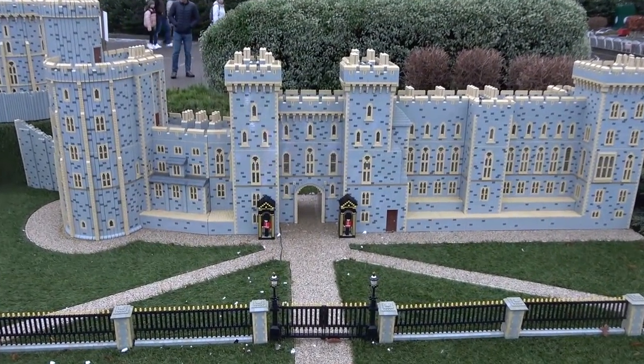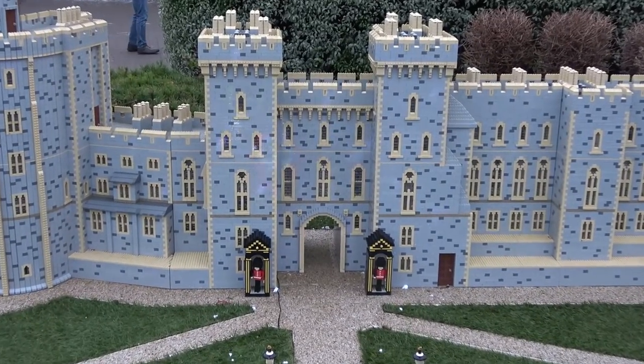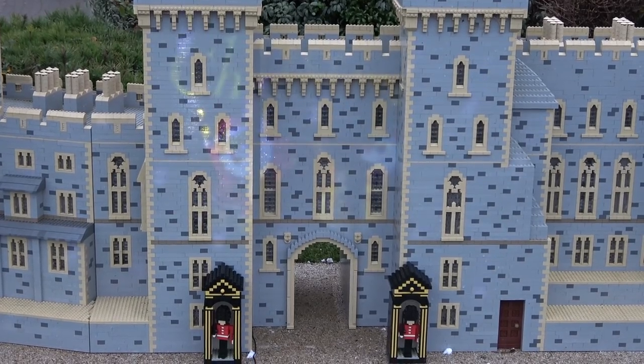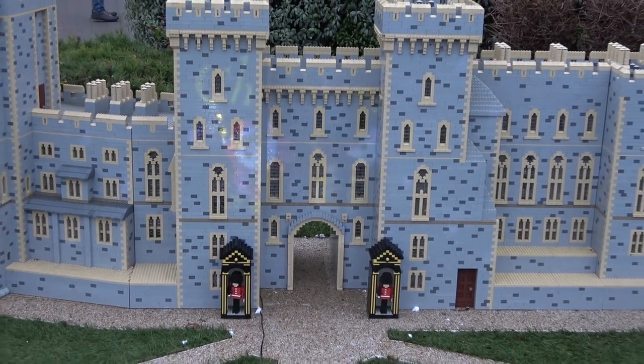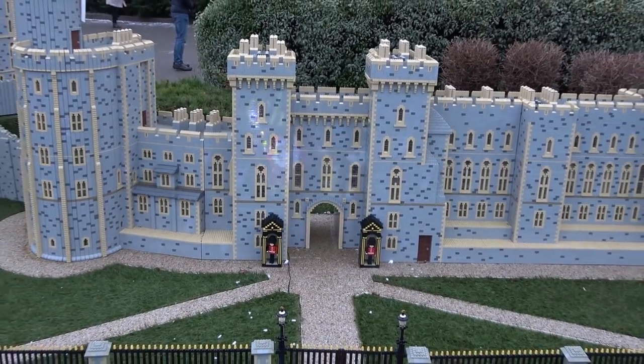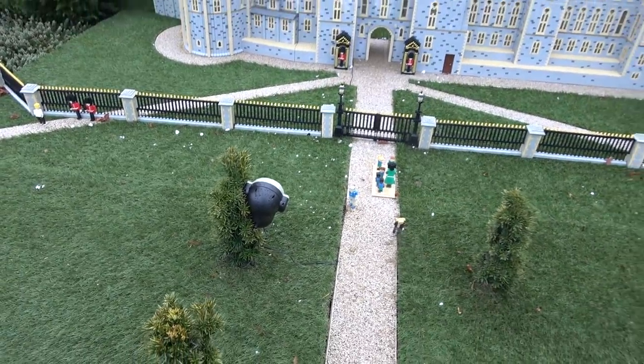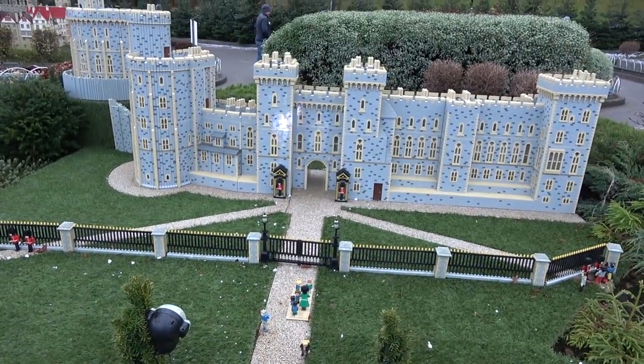Oh, this is new. I mean, you'll see this better at night. But yeah, they've added a Christmas projection onto the front of Windsor Castle just here. Yeah, that's really nice. It'd be good if they did that on the actual Windsor Castle, wouldn't it? Like a projection show for Christmas. But yeah, and there's the actual equipment for it, just down the bottom. Yeah, that's nice, isn't it?